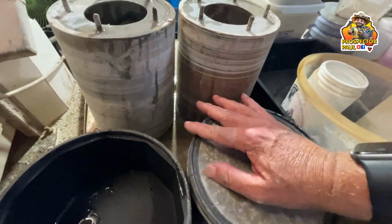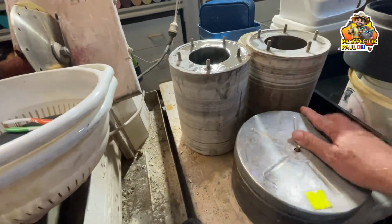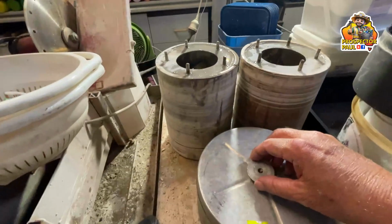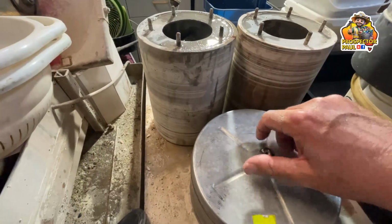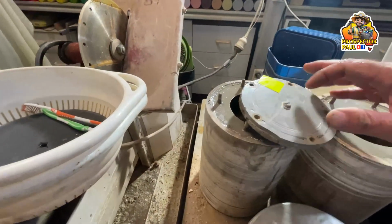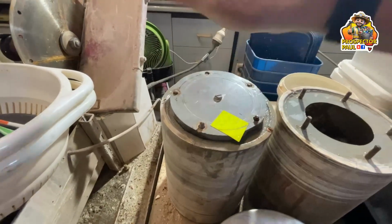Lid goes on. This is actually a seal, so the seal goes on first, and then the lid. Hammer him down, and then a washer. So that's a Lawtone barrel, that one, from the Lawtone tumbler. It's a QT66. That has to go like that. You have to have the ridge upwards on those so that it latches into a little area on the tumbler.